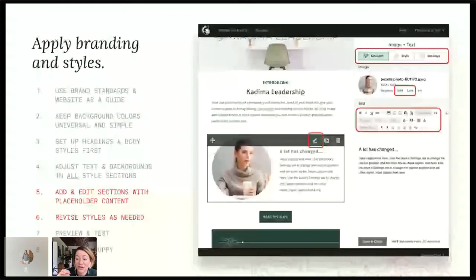Finally, you can fill in your content under the content tab there and then use all those text editing features to add in your heading styles and body styles that you previously set up. This is going to add hierarchy to the section, make it easier to skim, etc.